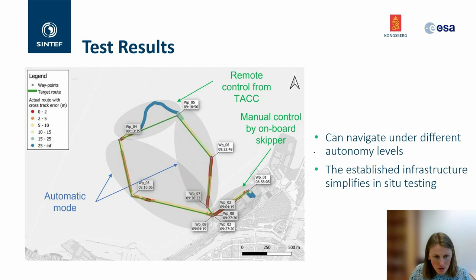The colors on the line indicate the cross-track error, which is a measure of how far the vessel is from the intended line. In the remote control, you see that the cross-track error is quite large, and this is intended to show that the vessel was in fact remotely controlled from shore.